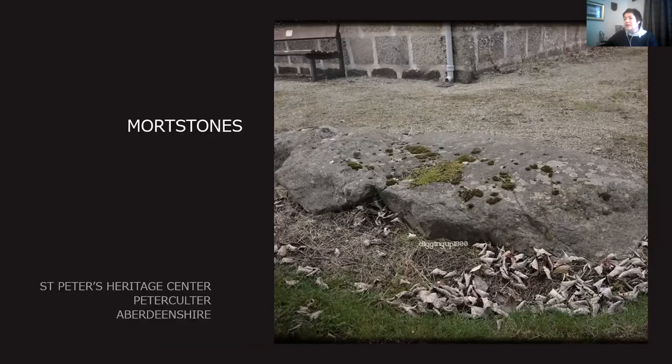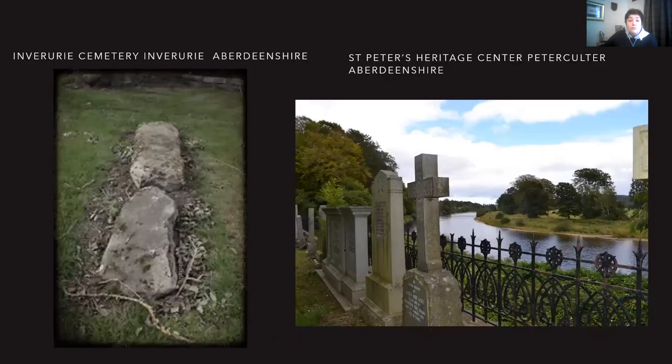Now let's have a quick look at mort stones. You could easily walk past these in some churchyards and be forgiven for thinking that it was just a lump of rock, but the mort stones, thankfully, are a little bit more obvious. Mort stones were seen as another form of simple prevention, something that was probably readily available and easily reused. The mort stone here on the left is from Inverurie, again in Aberdeenshire, and it's thought to be two separate stones, one adult and one child.